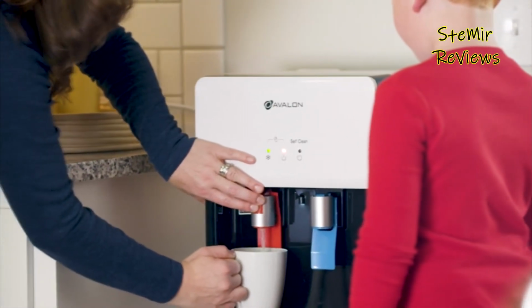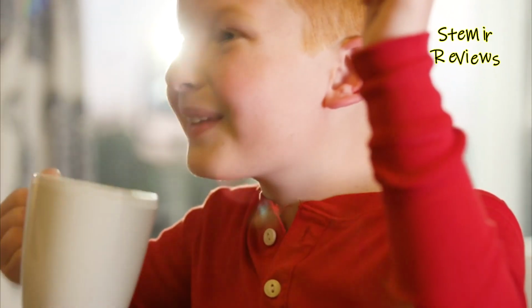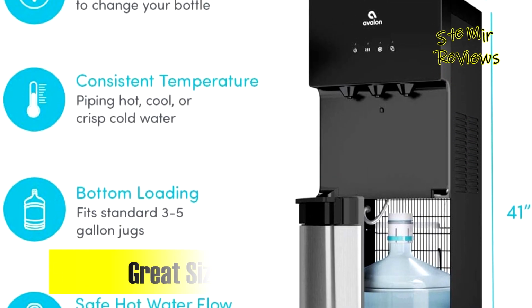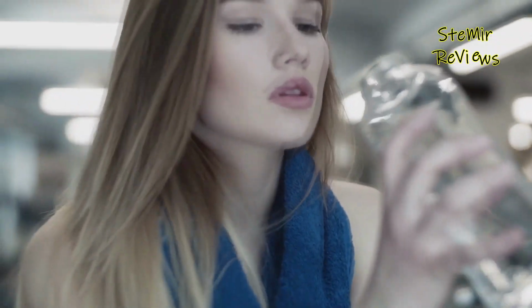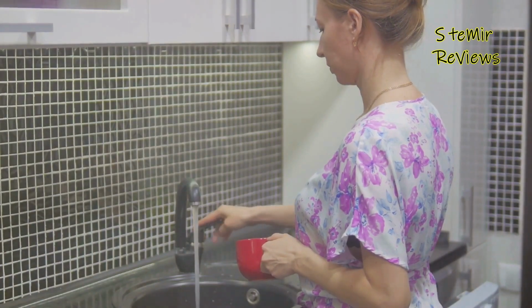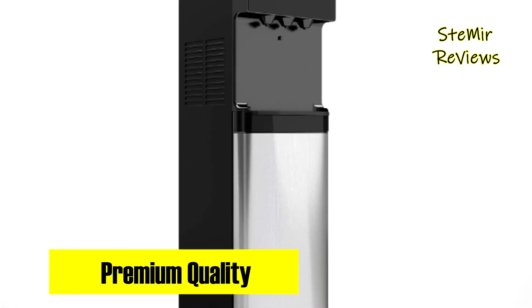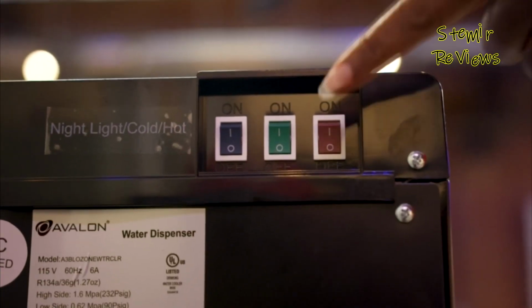Moreover, high contact areas are fortified with BioGuard coating, effectively preventing the growth of harmful bacteria. Avalon's highly efficient compressor ensures cold water that's crisp and ice cold at a refreshing 47 degrees Fahrenheit without the need for additional ice cubes. The hot faucet, on the other hand, delivers scalding hot water at approximately 185 degrees Fahrenheit, making it ideal for preparing tea, coffee, or other piping hot beverages. To guarantee safety, a child lock feature has been added to the hot water faucet.